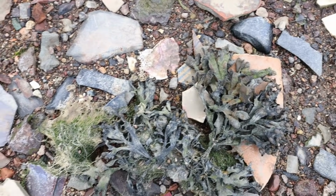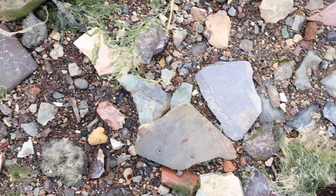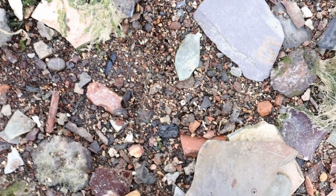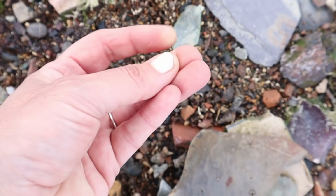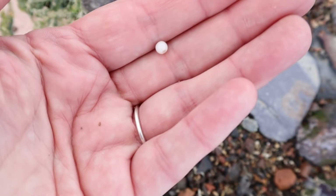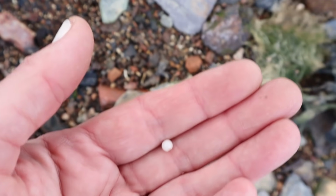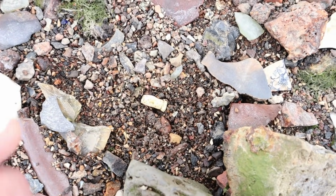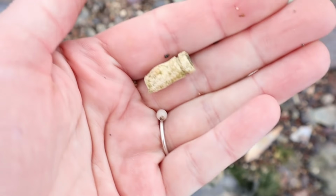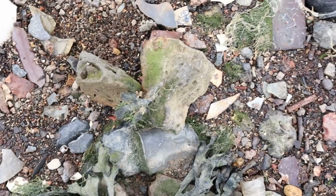This spot. Having said there was nothing else in this spot, it's another white bead. More beads again. Oh, and a broken little doll's leg. Okay, this is quite a productive area. Just stay here a minute.